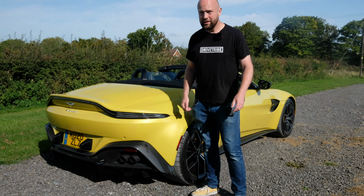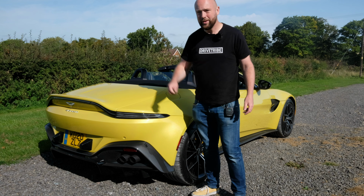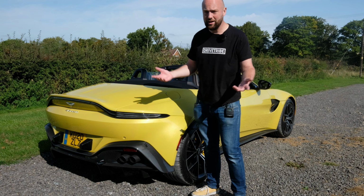The roof is the fastest operating convertible roof that's not manual in the world. Apparently it will go up and down in about 7 seconds, under 31 miles an hour. I'll show you that now actually.